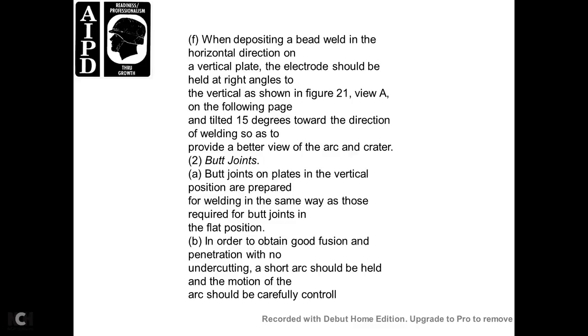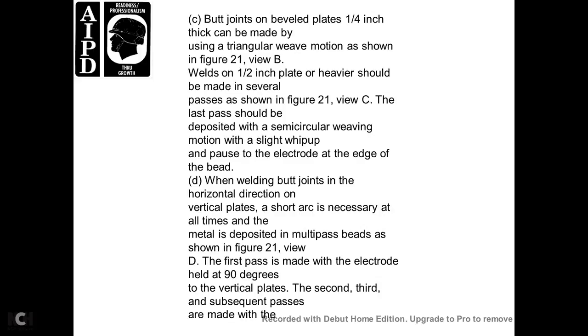Butt joints. The plates in the vertical position are prepared for welding in the same way as those required for butt joints in the flat position. In order to obtain good fusion and penetration and avoid undercutting, a short arc should be held, and the motion of the arc should be carefully controlled. Butt joints beveled with plates of 1/4 inch thickness can be made with the triangular weave. The motion is shown in figure 21.